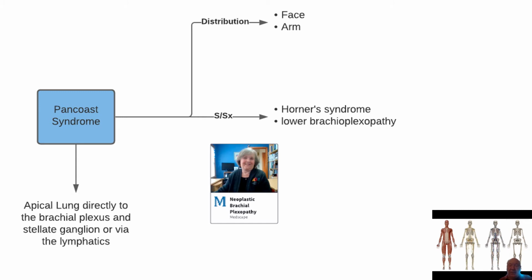syndrome. However, it's possible to get lower brachial plexopathy without the Horner's component to it, and that's a bit more difficult. So you're looking for signs of a brachial plexopathy, but without the trauma that may suggest fracture or an avulsion problem.